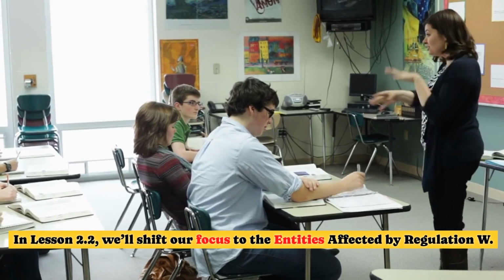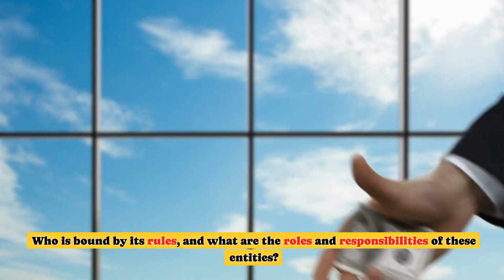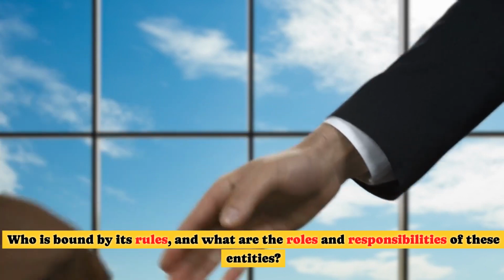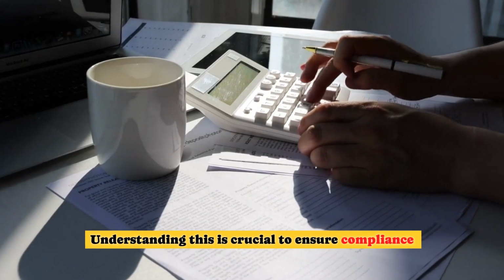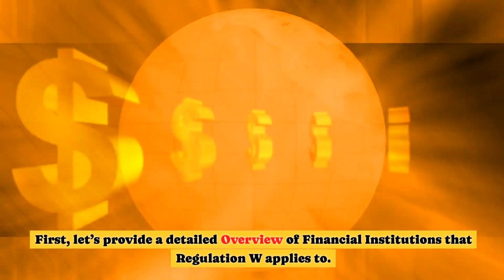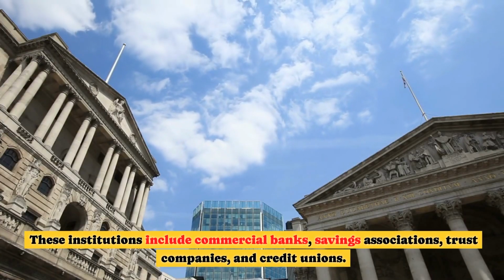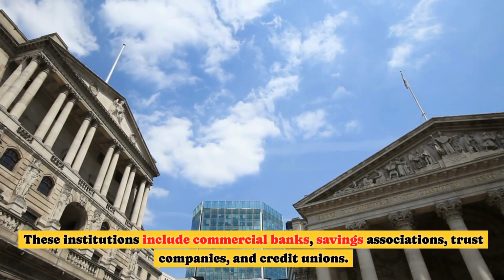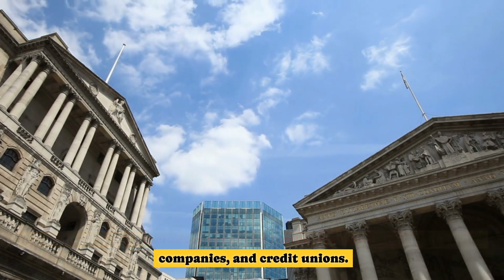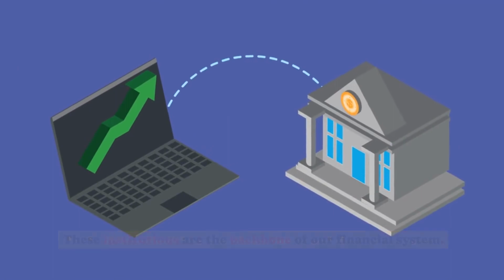In Lesson 2.2, we'll shift our focus to the entities affected by Regulation W. Who is bound by its rules, and what are the roles and responsibilities of these entities? Understanding this is crucial to ensure compliance and maintain a stable financial environment. First, let's provide a detailed overview of financial institutions that Regulation W applies to. These institutions include commercial banks, savings associations, trust companies, and credit unions. These institutions are the backbone of our financial system.